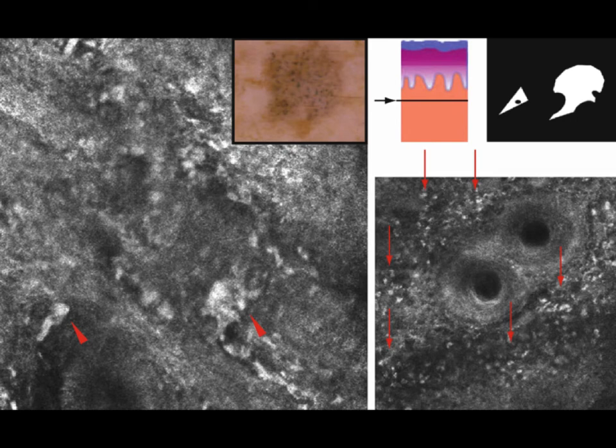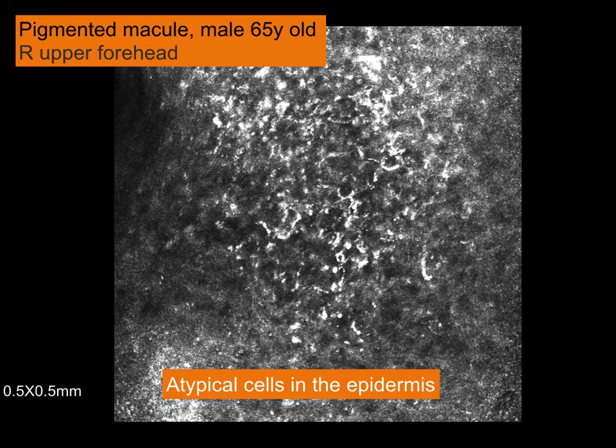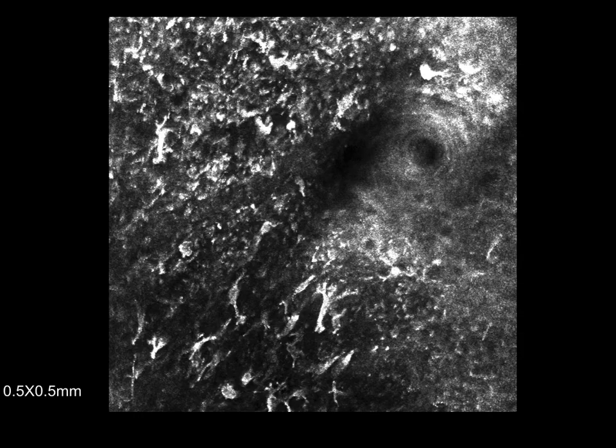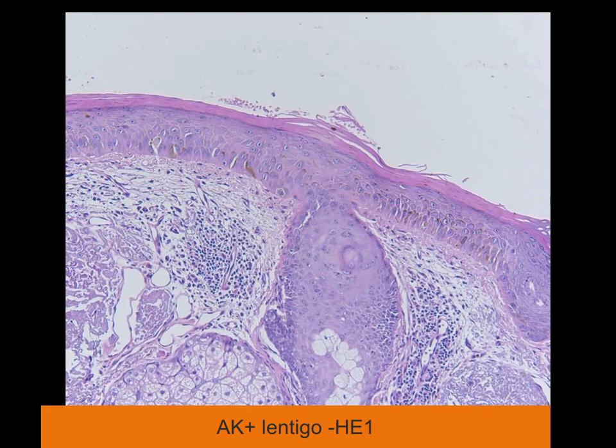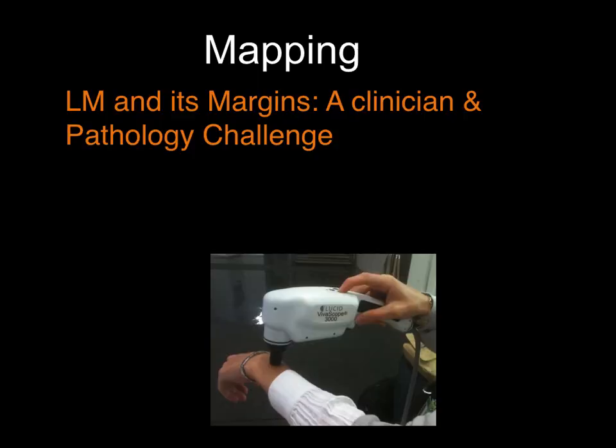It shows some clusters of this very interesting shape, but smaller cells with no nucleus most of the time. So we can diagnose pigment incontinence on confocal quite easily. Where we struggle is when we have a lot of dendritic cells, and sometimes you would say this is a typical lentigo maligna, and you will be surprised to find an actinic keratosis with some sort of lentigo. On CD1a immunostaining, you find all these dendrites, and they in fact correspond to Langerhans cells. So confocal is not perfect, but it's a good machine to do that.